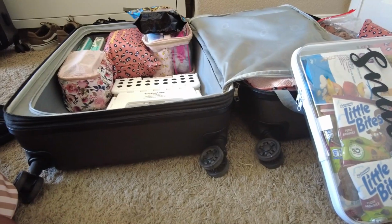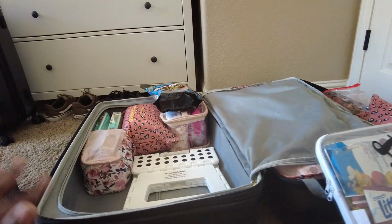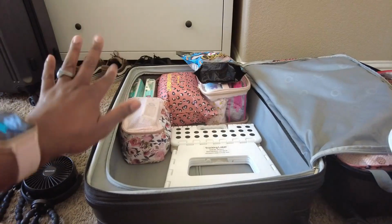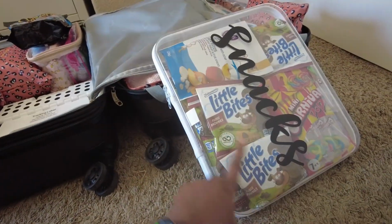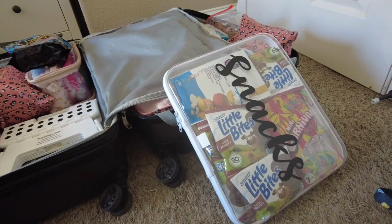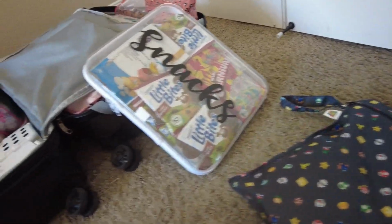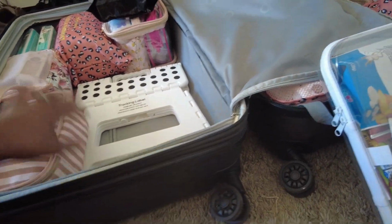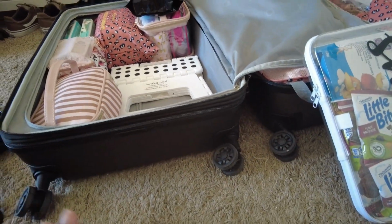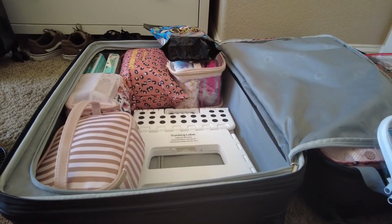Obviously a lot of this stuff is just for fun, I mean, the gummy worms will probably be gone. A lot of the pull-ups and feminine products and stuff like that. We'll probably eat through the majority of these snacks, especially those muffins. And then, some of the activities and things like that. So a lot of this stuff will definitely not come home with us, but it's really nice to have it all and not have to stress about needing it or trying to find it.